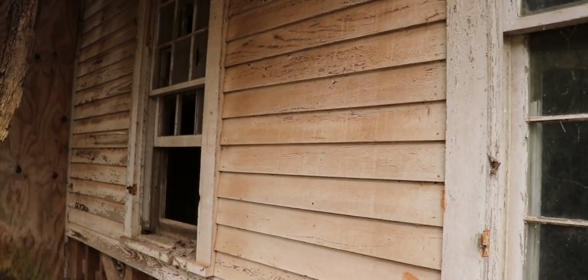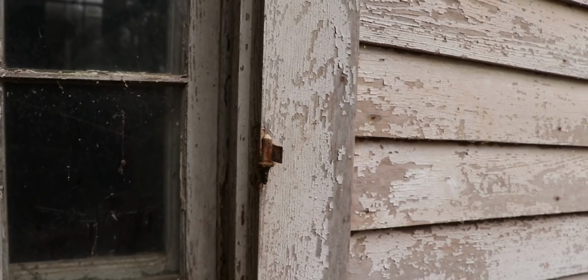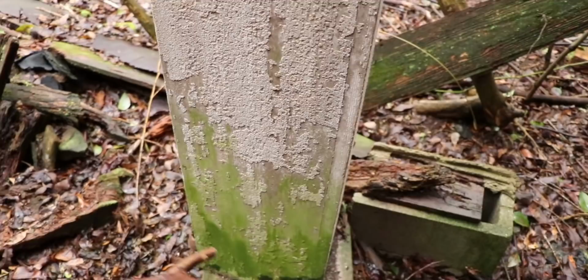Oh, look at the windows. There's little shutter hangers right there. See the hardware? Oh yeah. So we're standing on the collapsed porch too. Yep. All the way to the ground. More of these columns. Yeah.